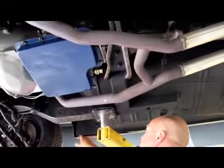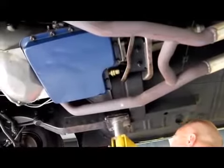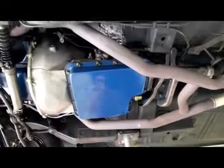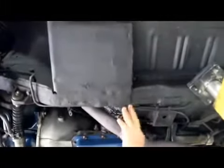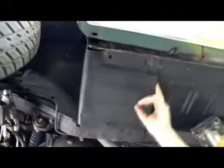I always like to look up inside the fenders up in here, reach your fingers up there and feel to see if there's any patchwork or anything. I don't see any evidence of any patchwork up in there. Looking at the frame here, the frame's in great shape. Looks like somebody put a floor jack here at one time, but the frame looks great. There's a little extra piece of steel welded in the torque box here.